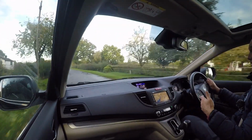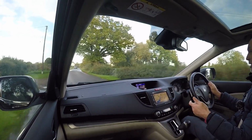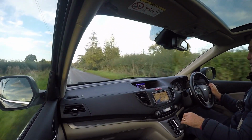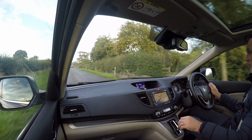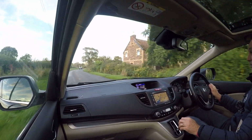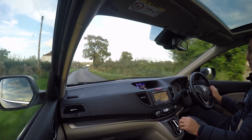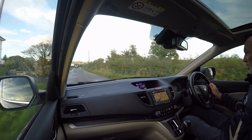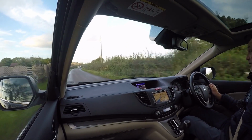Basically, this operates in front-wheel drive the whole time. Should the front wheels start to lose grip, it instantly and seamlessly brings in the rear wheels to give you four-wheel drive. It's genius in the way it works, and because it's hardly ever been used, it's pretty much bomb-proof in the operation as well. We've never touched a four-wheel drive system on a Honda car using this system in over 30 years.